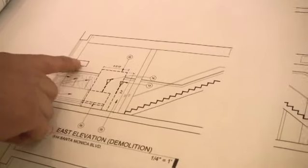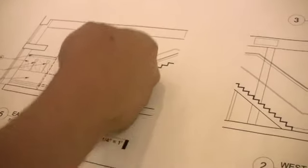Cutting a hole through these walls. The finished doors, 4 foot 10 inches and a quarter wide and 8 foot 4 inches tall.